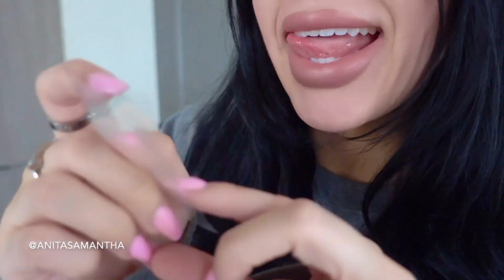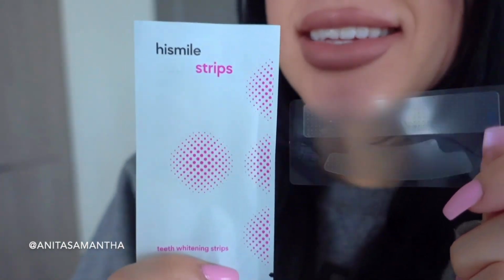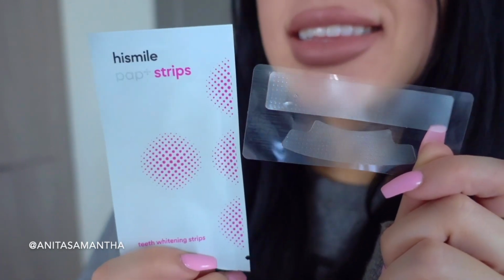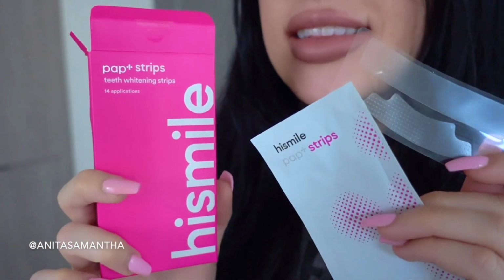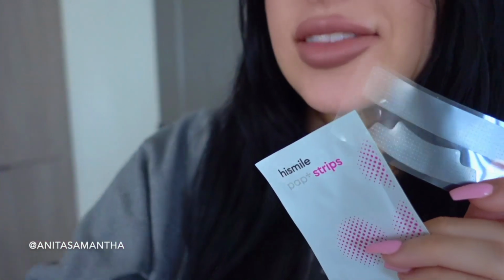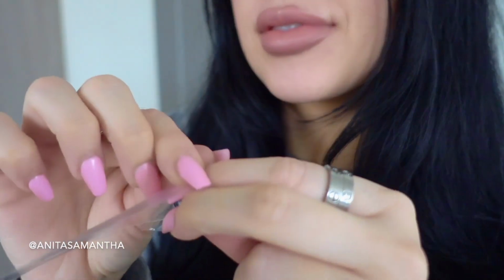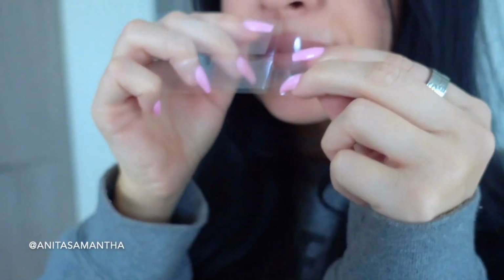I'm going to show you guys how I apply it so you can actually see what it looks like. I'm going to be applying the Crest 3D White ones first because so many people use them, and I'm sure some of you have tried it before because I used to use them all the time before this, and I'll show you guys how it applies and how it looks. I also want to show you some really good tips and the exact teeth whitening routine and things that I just learned on my own throughout this process, how to get the most benefits from any type of teeth whitening strips or at-home whitening.